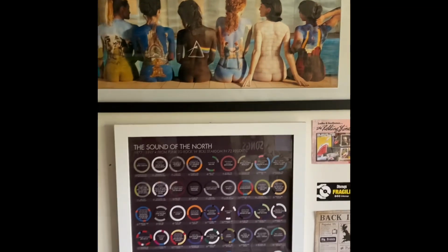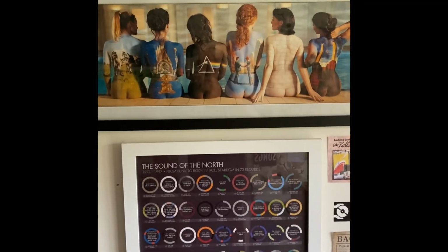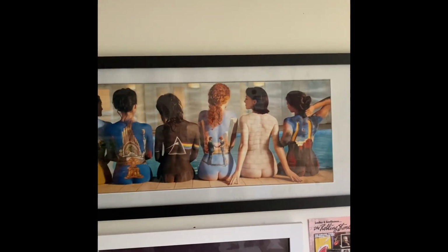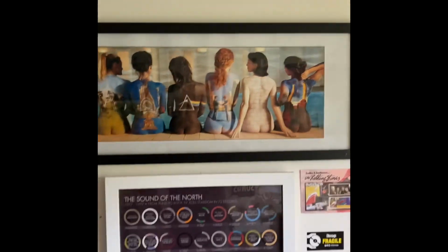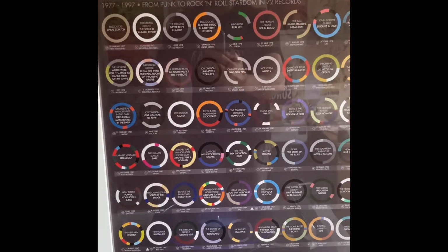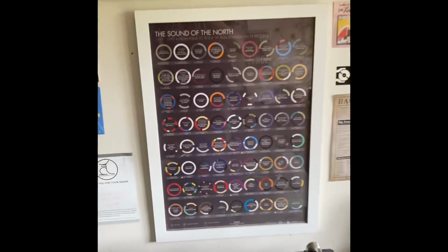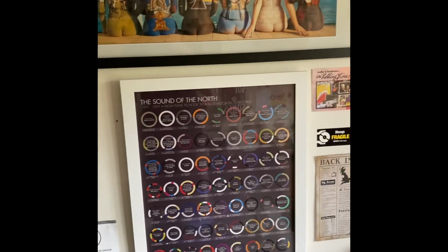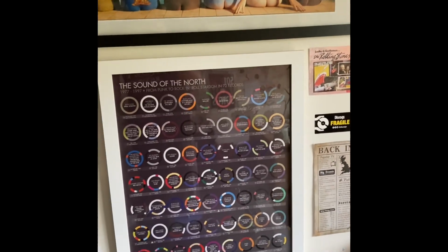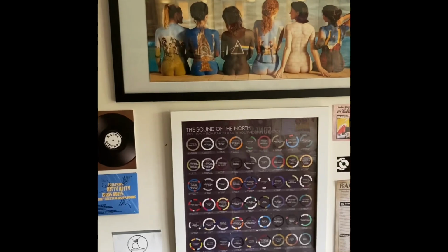Okay, so just above the hi-fi in the centre of the room is the kind of centrepiece really as a Pink Floyd fan, is this famous Pink Floyd photograph featuring some of their 70s album artwork on the backs of models, which I think is a really nice thing to have in the centre of the room. And beneath that, this rather wonderful poster that my wife bought me for Christmas a couple of years ago, depicting 72 albums from the north of England, from the 70s through to the 90s. So that's a nice thing to have as a centrepiece in the room.